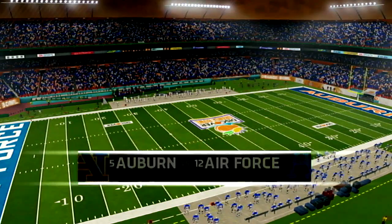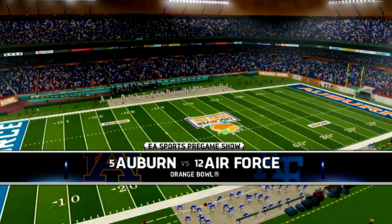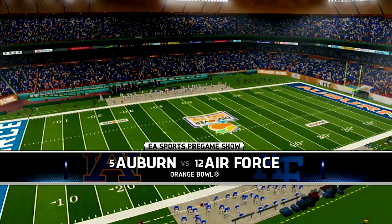This is the one and only Orange Bowl, where thousands of devoted fans hope to start off their new year with a victory. Let's head down to the coin toss now.